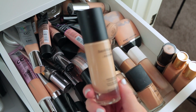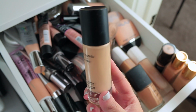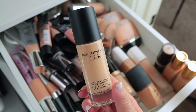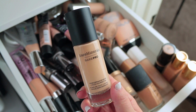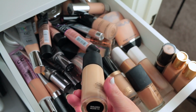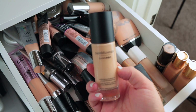This is also one I've hung on to for quite a while and I'm not exactly sure why. This has never been the right color for me. I probably should have just put this in a bin for a giveaway to family and friends. This is the Bare Minerals Bare Pro Performance Wear Liquid Foundation. This has always been very yellow and way too light. This is the shade Golden Nude 13. So this is going to be a donate foundation.